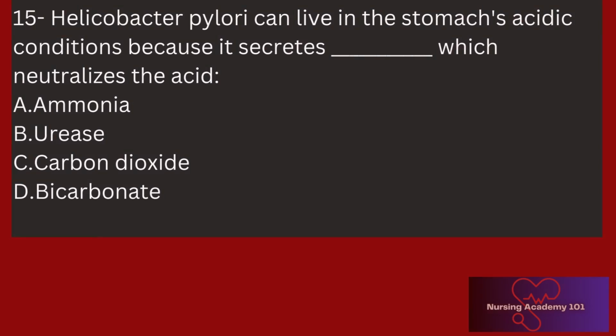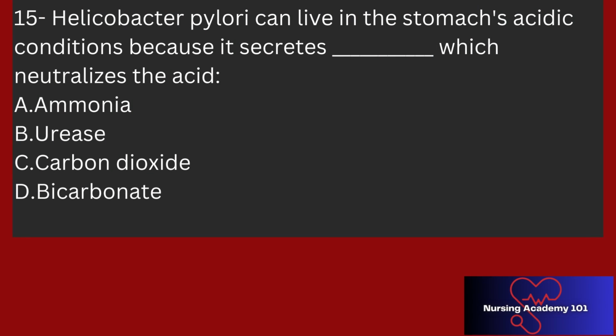Question number 15. Helicobacter pylori can live in the stomach's acidic conditions because it secretes a base which neutralizes the acid. A. Ammonia. B. Urease. C. Carbon dioxide. D. Bicarbonate. The answer is B. Urease.